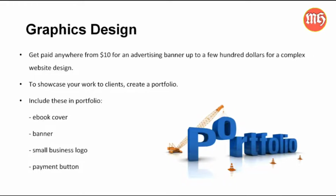You'll need a website where you can showcase samples of your work. You can send potential clients to your website to see your work, check out your prices, and contact you if they want to hire you. For now, I'm going to assume that you don't have any prior experience to freelance graphic design. So in that case, it's essential that you begin by accumulating items to put in your portfolio, which you will show prospective clients.